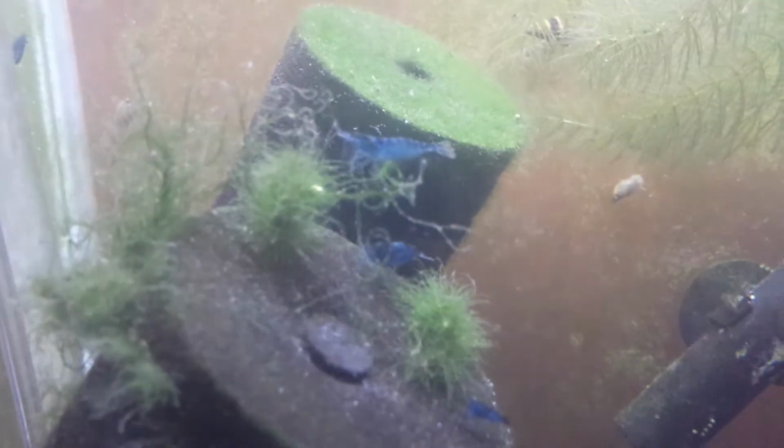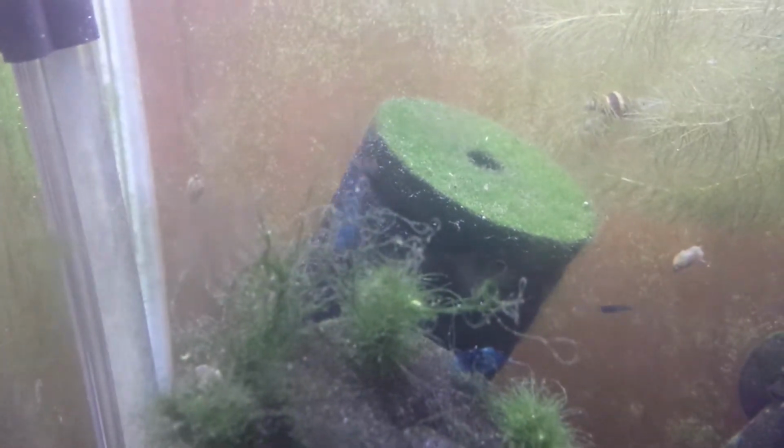I'm updating my status on my Dream Blue Velvet Shrimp. As you can see, they're being very shrimpy, just scuttling across, doing as they do. Super happy.